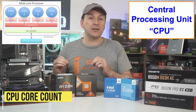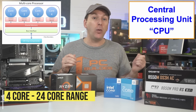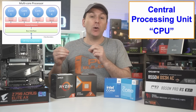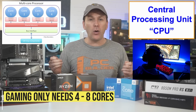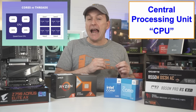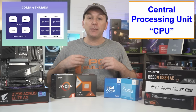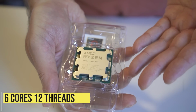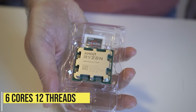Now, most modern processors are at least 4 cores and currently come in 6, 8, 10, 12, all the way up to 24 cores. The more cores, the more the CPU can do at once, though some tasks like gaming only need between 4 and 8 cores, depending on the game and how powerful the CPU is. Most AMD and Intel CPUs have cores that can do up to 2 tasks at the same time, something we call multi-threading. So when I say that the AMD Ryzen 5 7600 has 6 cores and 12 threads, that means it has 6 cores that can each do roughly 2 things at the same time.